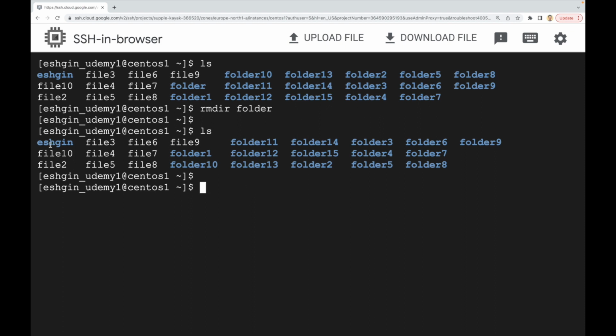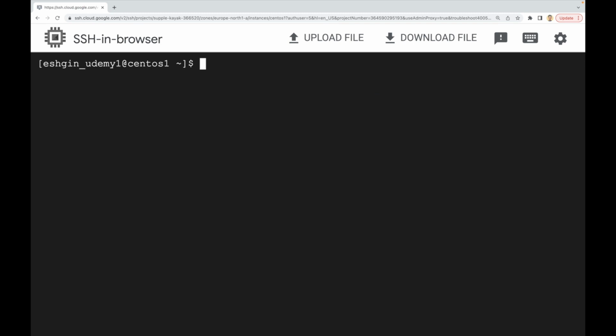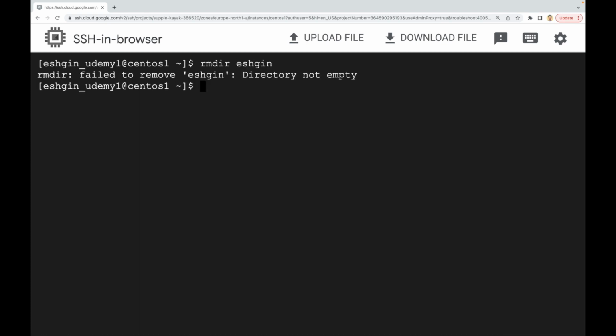If you remember, we just created this hkin directory, and if we do tree hkin, as you see, we have 3 directories here. So right now I'm gonna try to delete this directory. Let's clear the screen and let's use rmdir, then folder name hkin. Press enter. It gives us an error message that says directory is not empty because under hkin we have 2 other directories as well. We have to keep in mind that this command rmdir is just used to delete empty directories. It cannot delete the directories that have some files or some folders under that.